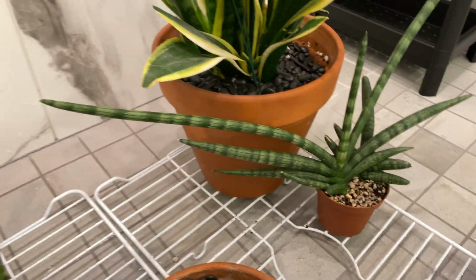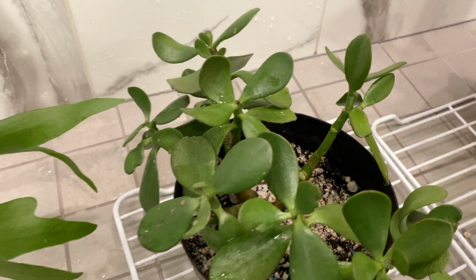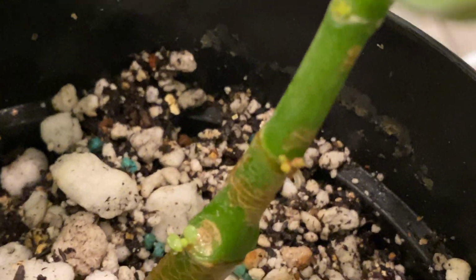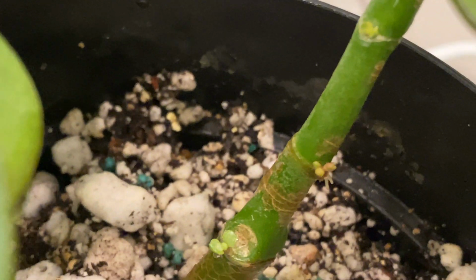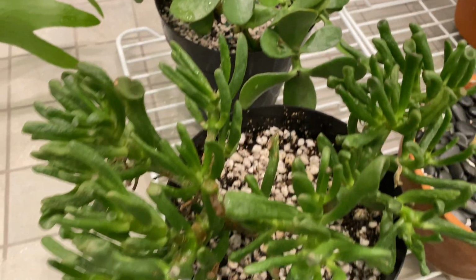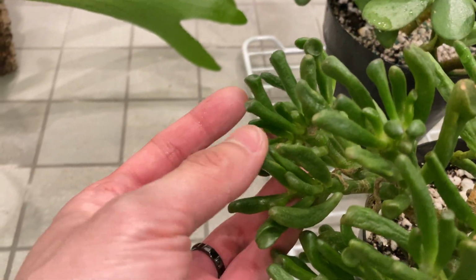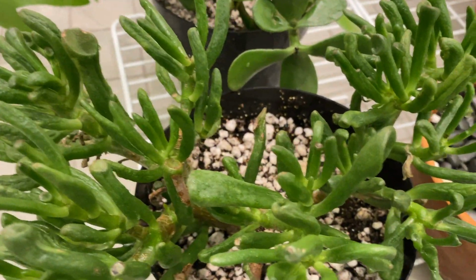This is the cylindrical snake plant. This leaf is getting super long. This is another snake plant. And the jade plant. If you look closely, you'll see some new leaves forming on this nodes over here. And there's actually some root structure right by the new little growths too. And here we have the finger succulents. Doesn't look too different. Yeah, I'll see if it's sending out new growth.